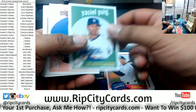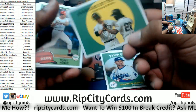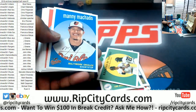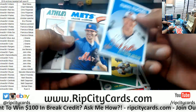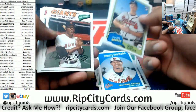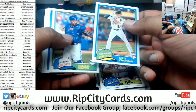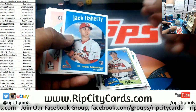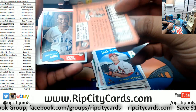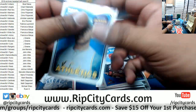Some rookie cards. What do they call these? Like fake autos? Now look how simple the design is, but super sweet. Veteran base is not shipping. Hoskins, Phillies rookie. Nice. And Reggie Jackson. Historical rookie. That's pretty cool. For the A's.